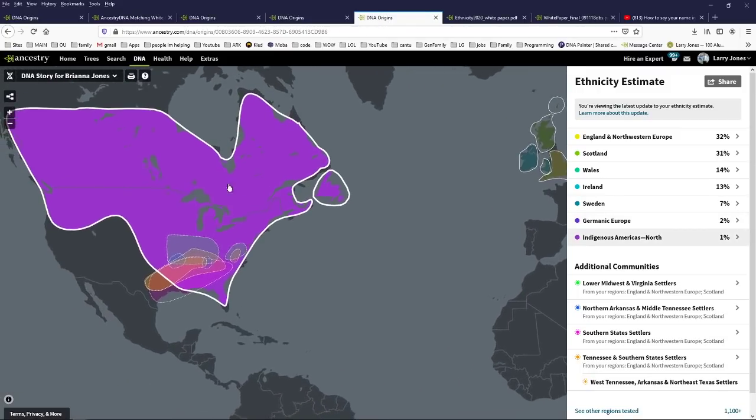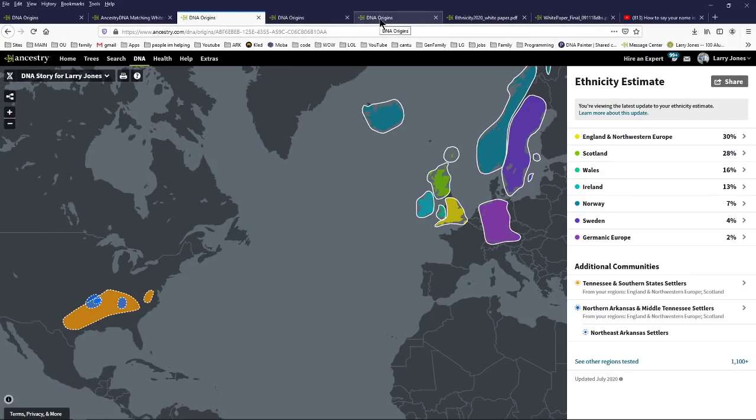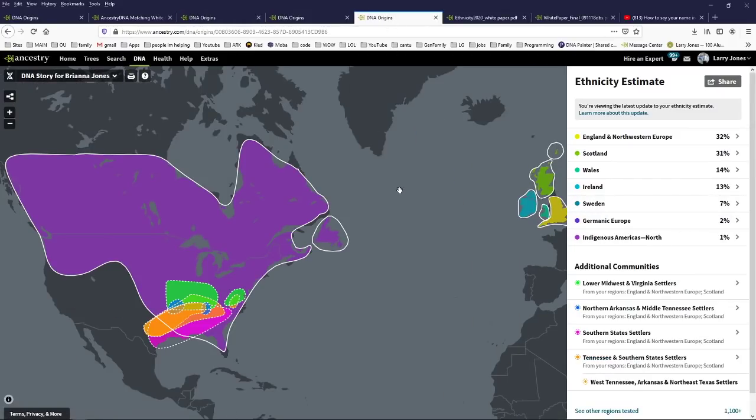And she also has the Native American, which it looks like neither one of us have. We actually do. We have it documented in our trees. It's just that it's less than the 0.5, or it's exactly 0.5 and below. But my daughter got them combined.